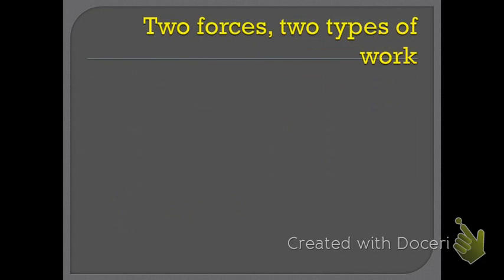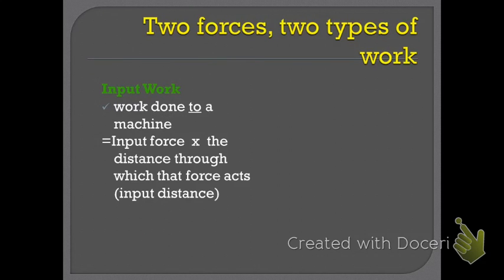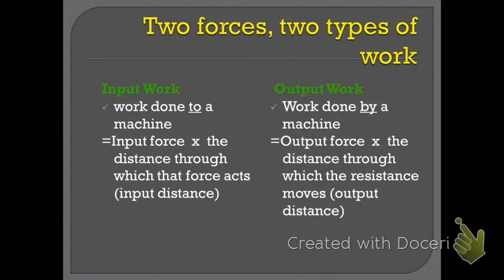Call in someone new. Keaton. 3 forces, 2 types of work. Input work: work on the machine. It equals input force times the distance through which the force acts, input distance. Output work: done by a machine. Equals output force times the distance through which the resistance moves, output distance. Okay, so we have 2 forces, input force and output force. Those 2 forces do 2 different types of work, input work and output work. This becomes important when you start to calculate mechanical advantage. When you calculate mechanical advantage, you have to know what the input work is versus what the output work is.